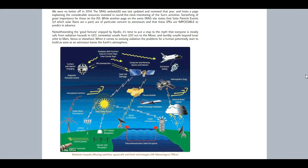Notwithstanding the good fortune enjoyed by Apollo, it's time to put a stop to the myth that everyone is mostly safe from radiation hazards in LEO and somewhat unsafe from LEO out to the Moon, and terribly unsafe beyond lunar orbit to Mars, Venus, or elsewhere.